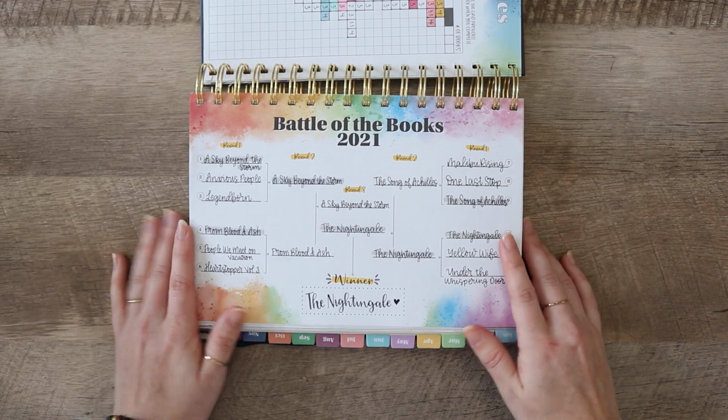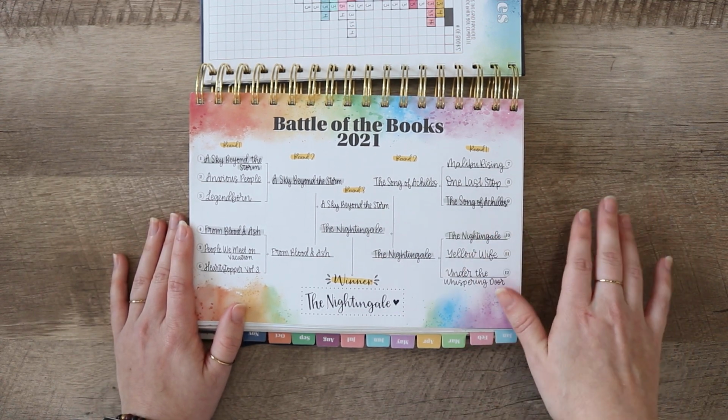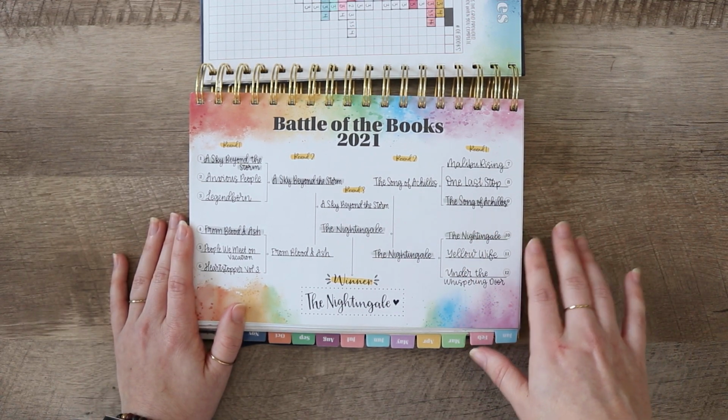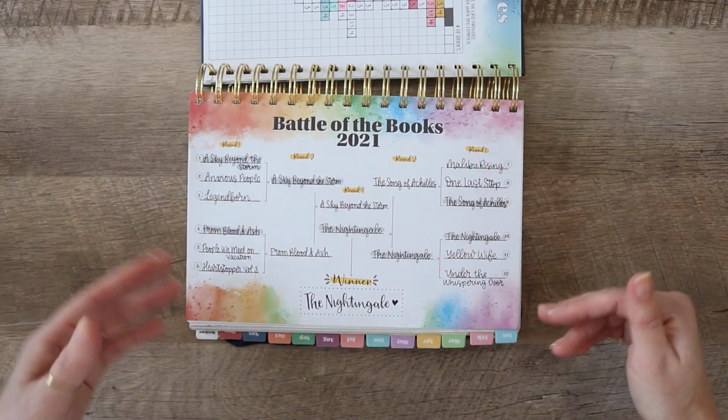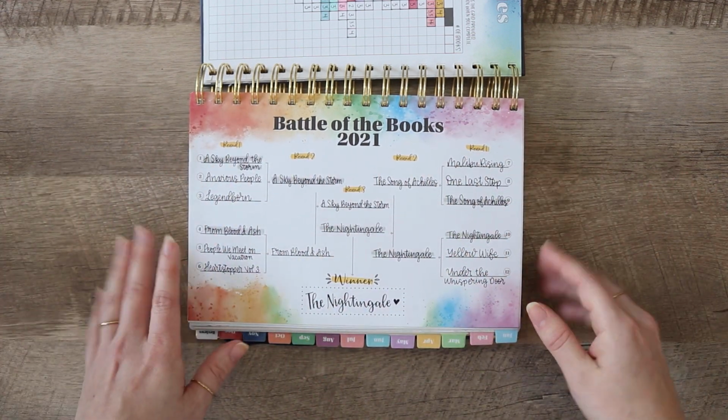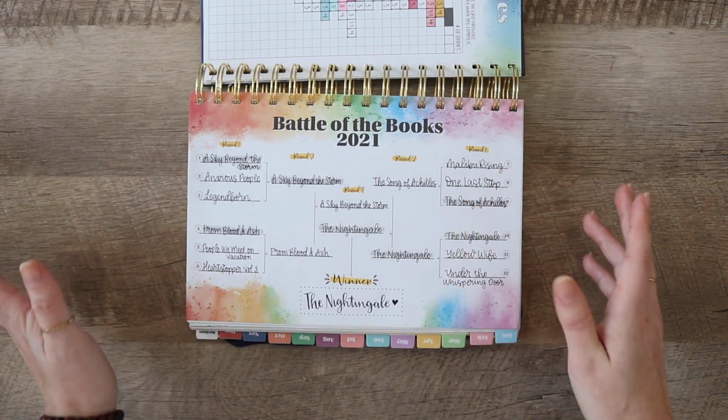This page was a lot of fun. That's just what it's for. Obviously, there are always going to be variables that would alter the results depending on where books are placed and which ones they're competing against, but it's just for fun. It was fun to fill it out.